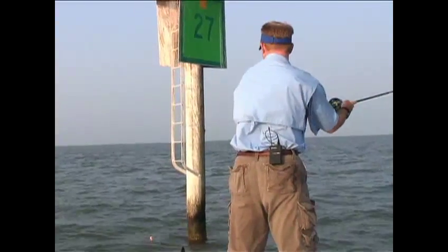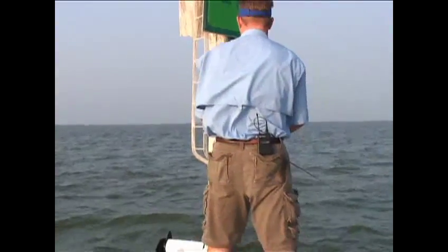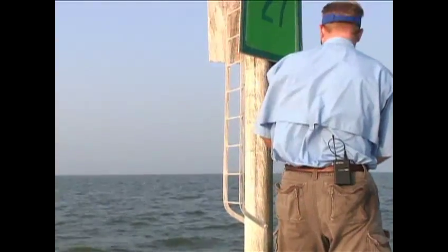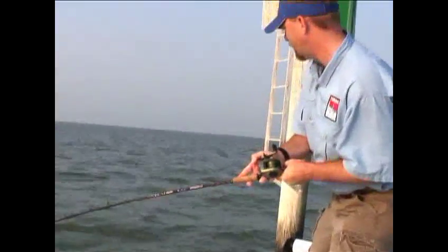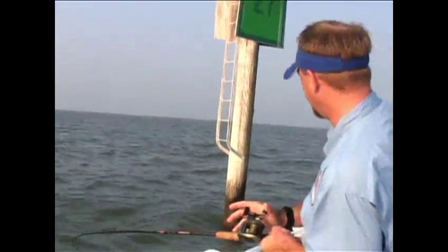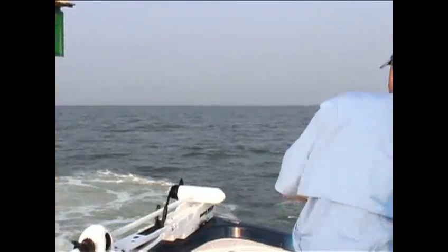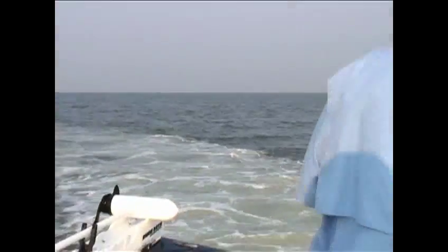The boat driver has to be alert. When that fish is on, you have to get as far away from that buoy as you can. Have a hit? Yep. I got fish on. Holy! Jeez! I'm gonna back us up hard. Hang on. He's huge. Holy cow, look at that jump. That is a big fish, buddy. We gotta get him away from that pole.